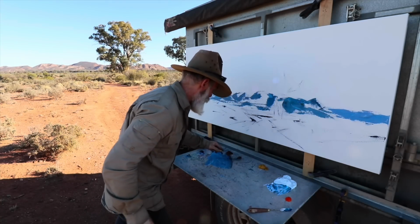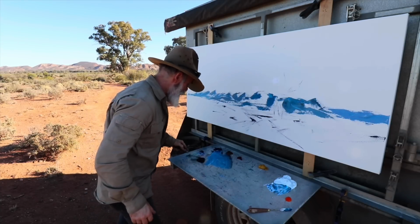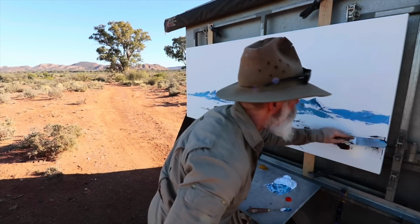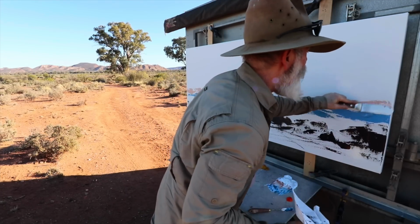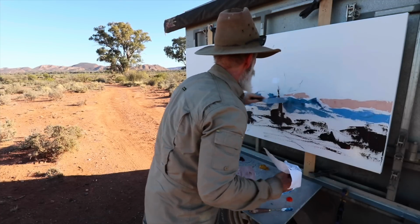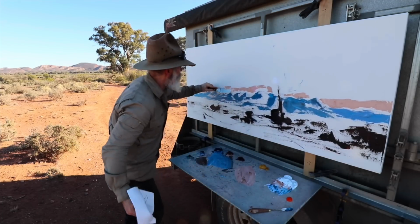Let's go for some darkest darks now. We'll go for some alizarin crimson, viridian green. The base of this tree is going to be some darks. Crimson, lovely red. Try not to touch the blue yet, because otherwise we'll get a mucky patch. We don't want that.